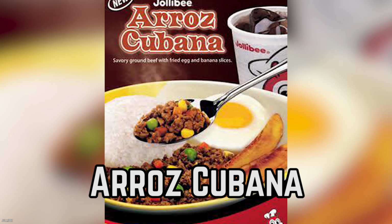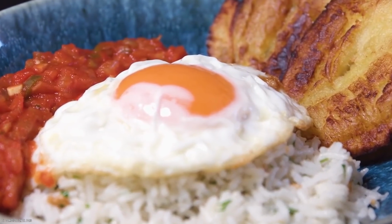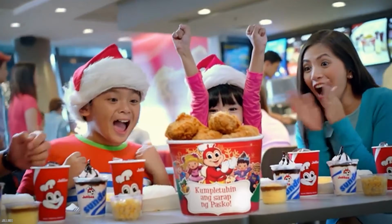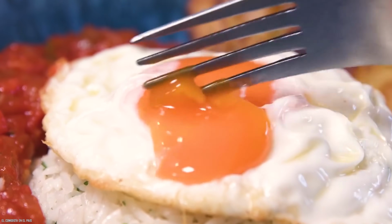Arroz Cubana is a popular Spanish meat and rice dish introduced to the Philippines by Spaniards, where it became a favorite. Jollibee opened its first restaurant on the archipelago and included this hearty dish on the menu.